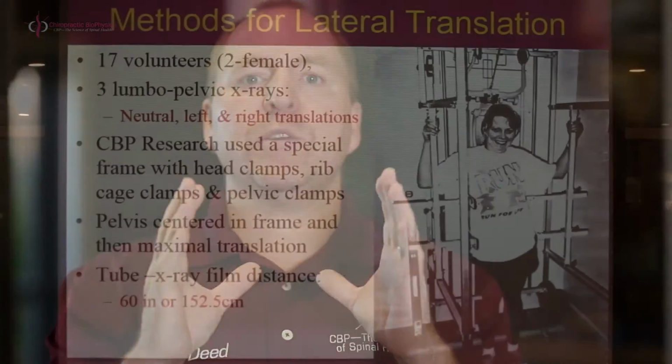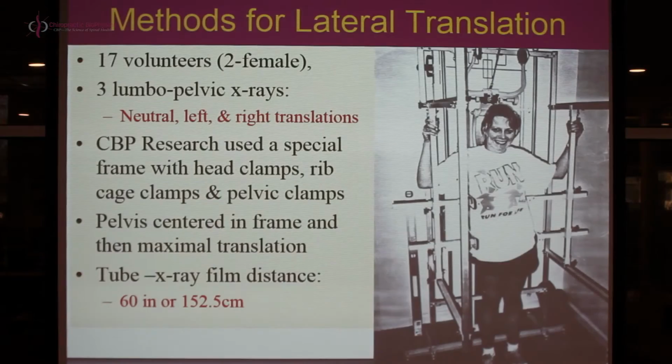What we did is we took 3 x-rays. X-ray number 1 in the neutral position. So the subject adopted their neutral resting stance. We fixed them in the frame, and then we x-rayed them. Then we had them translate as far as they could to the left, fixed them there, x-rayed them, translated them as far as they can to the right, fixed them there, and x-rayed them. So we have 3 x-rays of 17 subjects, meaning 51 films.